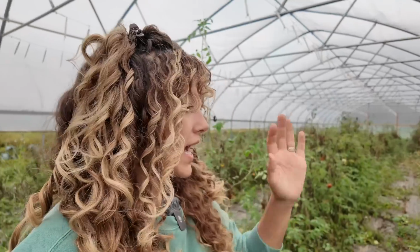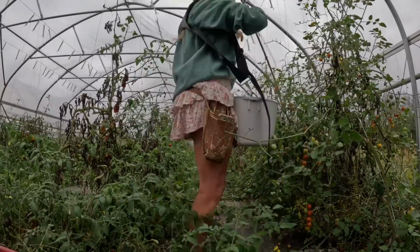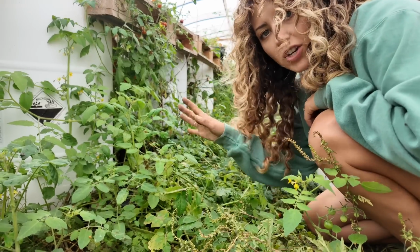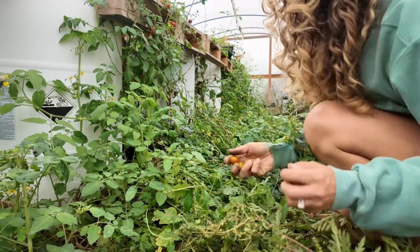I'm going to get busy gleaning the rest of the fruit off of these plants because I highly doubt I'm going to have many more this season. So I'm going to clean off my plants, and then I will give you a few easy recipes that you can do with all of your cherry tomatoes before the frost comes and kills them. And I can't forget to check my jungle of free plants that reseeded for me from last year.